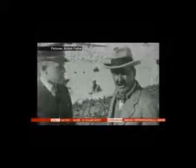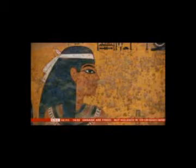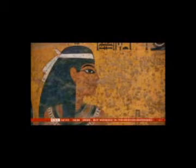In 1922, Carter stumbled on a set of steps and into the tomb of a 19-year-old king who'd been forgotten by history. The tomb itself doesn't compare to others in Luxor, which are much larger and intricately painted, but it had one major advantage. It was intact.